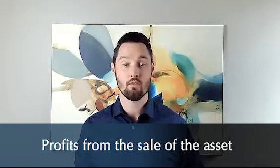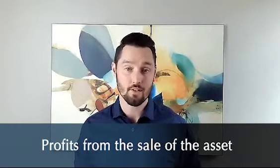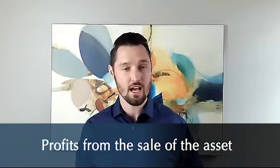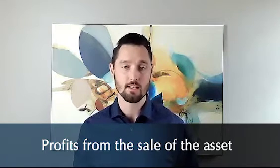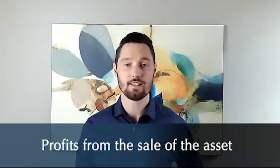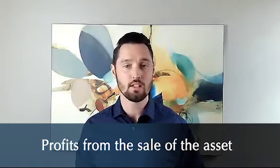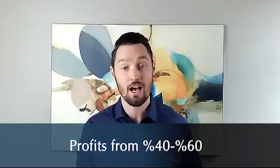The second type of return investors see is the profits from the sale of the asset, perhaps even the refinance of the asset. Typically, these assets are held for about 5 years, which gives the property some time to appreciate. At the end of that hold period, the asset is then sold for a profit, and you as a limited partner investor would get a split of those profits, which might be anywhere from 40 to 60%, possibly more.